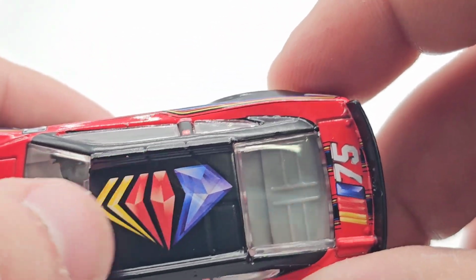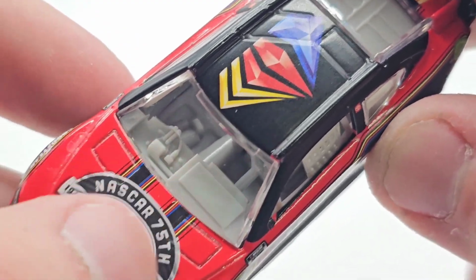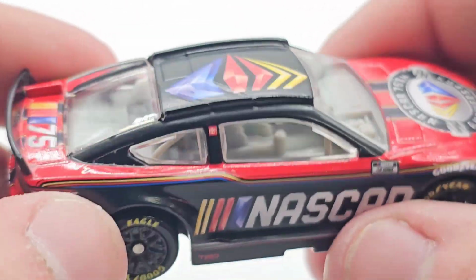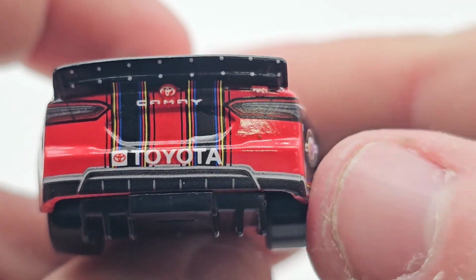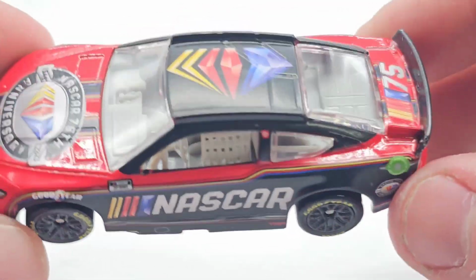Got the little diamond on top, 75th on the deck lid, and NASCAR 75th anniversary on the hood here with some stripes that resemble the NASCAR colors. Of course, got the front end of the Camry here, and it's pretty much the same on the other side. And on the back, we got some stripes going down the back of the Camry, and then Toyota on the back. Again, it makes for a perfect donor, which is exactly what this will be. Going to be turned into something great.